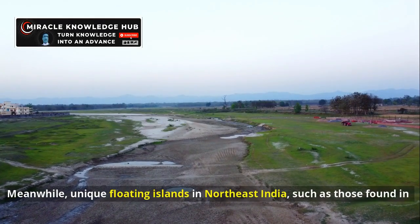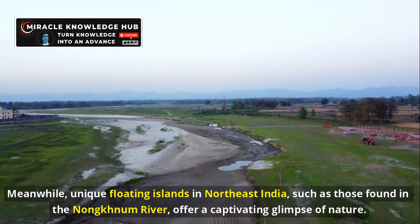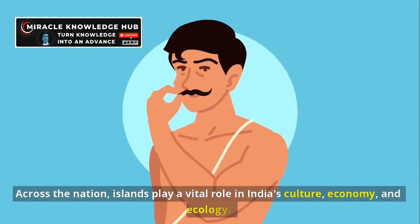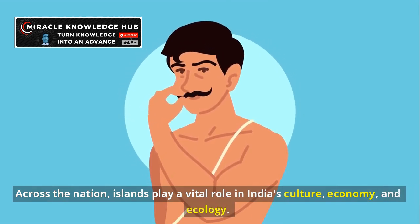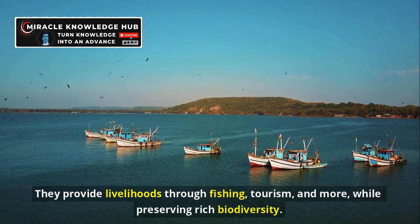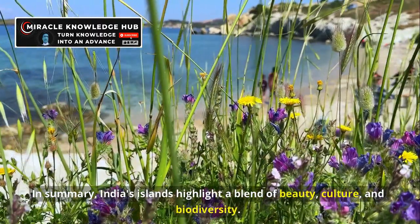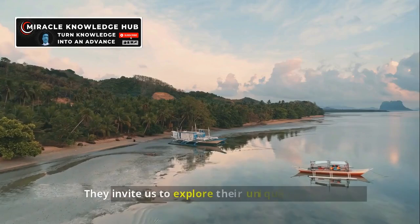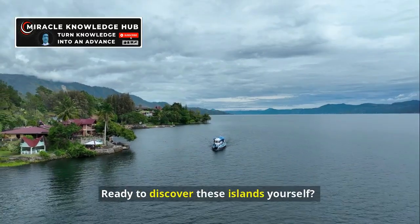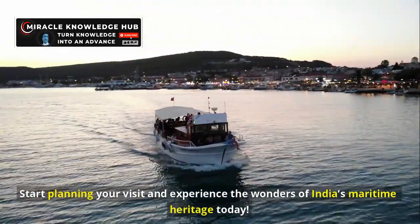Meanwhile, unique floating islands in northeast India, such as those found in the Nongkhim River, offer a captivating glimpse of nature. Across the nation, islands play a vital role in India's culture, economy, and ecology. They provide livelihoods through fishing, tourism, and more, while preserving rich biodiversity. In summary, India's islands highlight a blend of beauty, culture, and biodiversity. They invite us to explore their unique offerings. Ready to discover these islands yourself? Start planning your visit and experience the wonders of India's maritime heritage today.